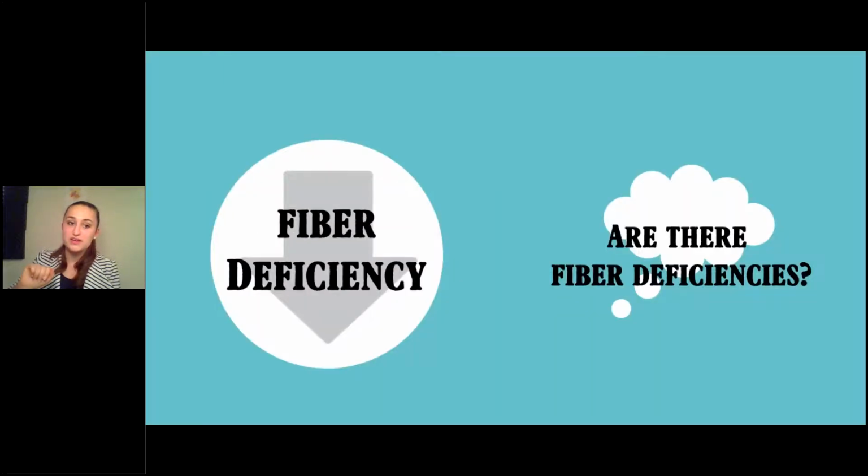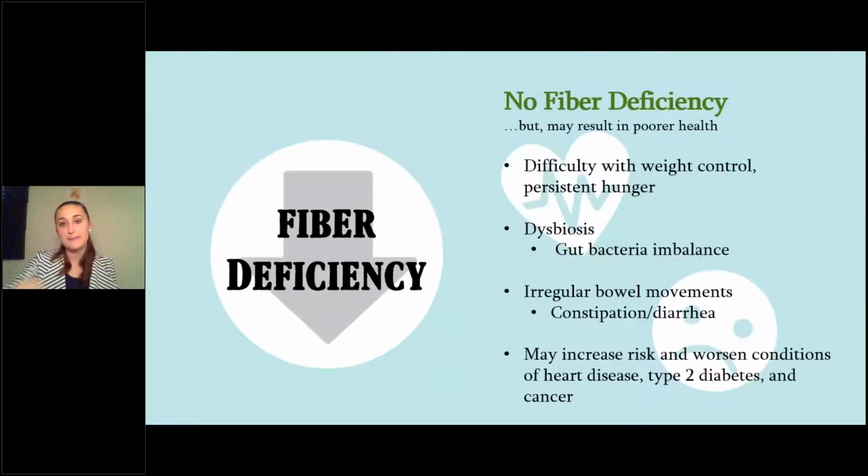Next, we're going to talk about fiber deficiencies and if there is such a thing as a fiber deficiency. So overall, there is not technically a fiber deficiency, but fiber is still really beneficial for your health. And just like we reviewed the functions of fiber, if you don't get a lot of fiber or no fiber at all, it can kind of do the opposite.